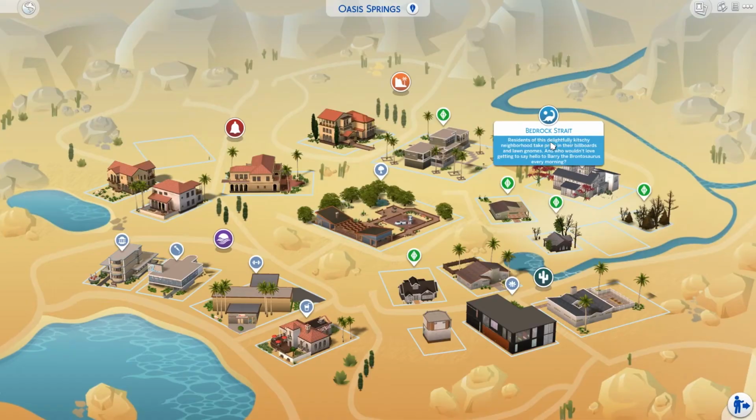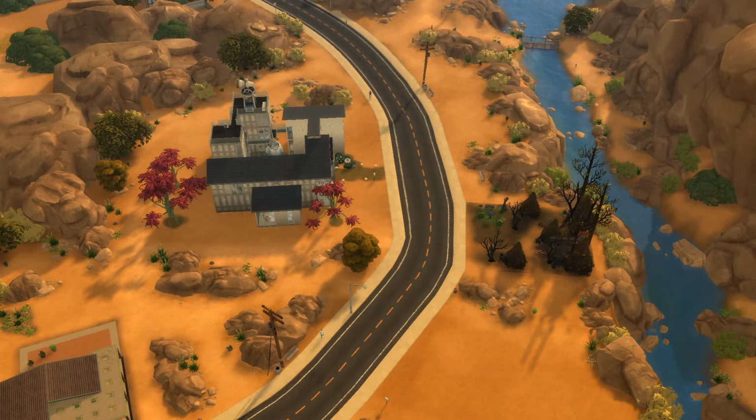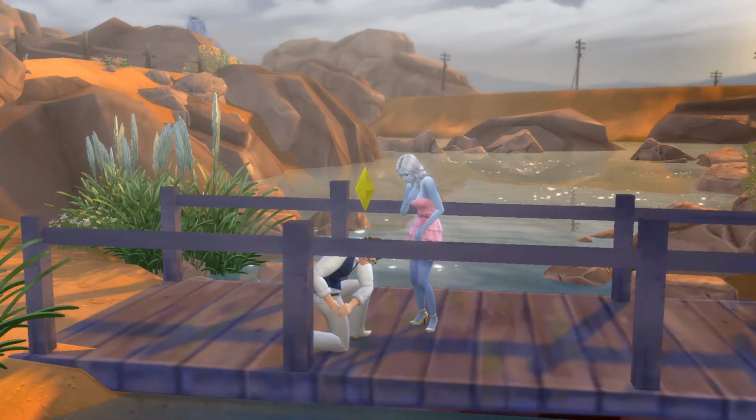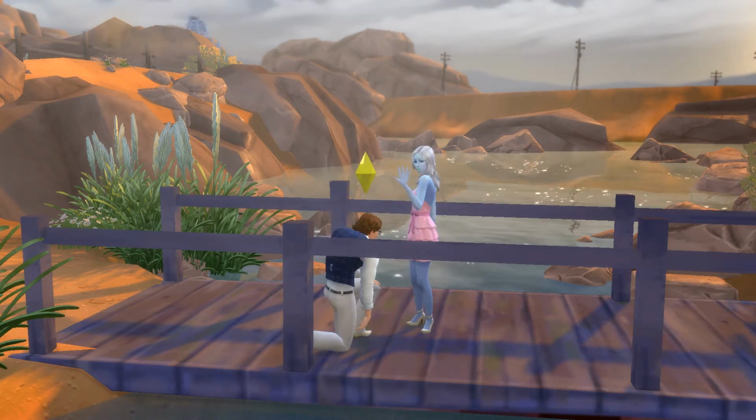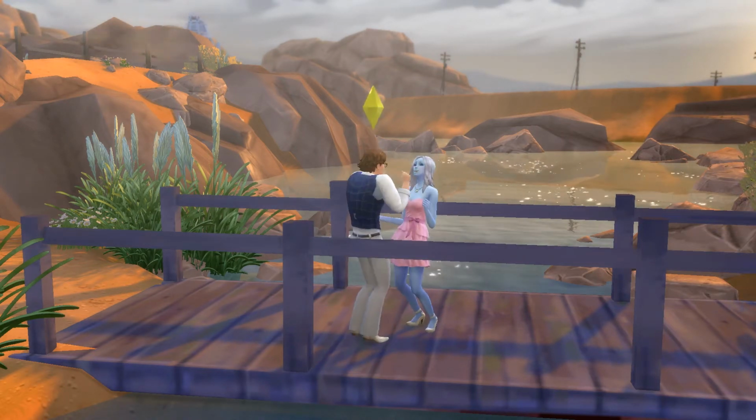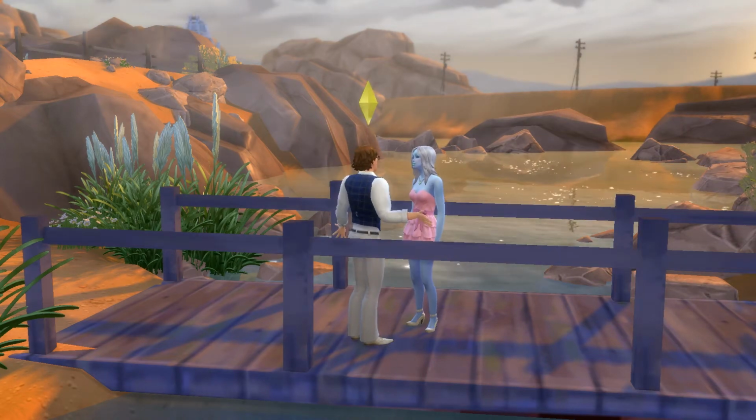But let's keep going. Next up, we're hitting up Oasis Springs and heading to the Bedrock Strait area. This is where you can find a really small, quaint bridge. I just found this little spot really underrated and cute and a great little area to pop the question. The orange rocks around the water give a really peaceful vibe as well, so it could really be the perfect location that you're looking for.